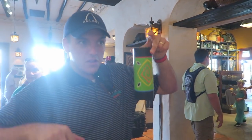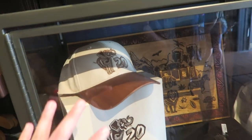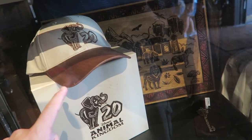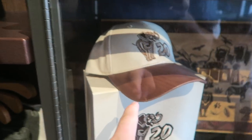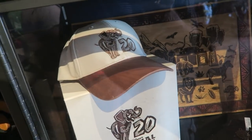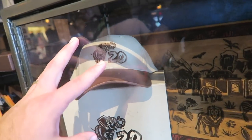You like thunder? So of all the 20th anniversary stuff, I think this hat is one of the coolest. It comes in this cool box. It's a baseball hat, but it's an all wood bill. And I want to say it's like 150 or 200 bucks, but it's super cool, special just for the 20th anniversary.